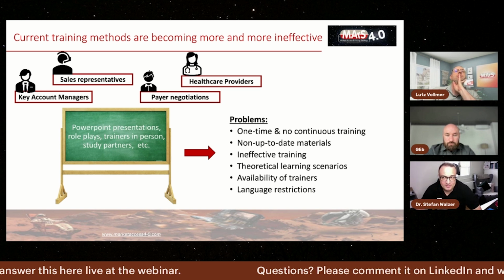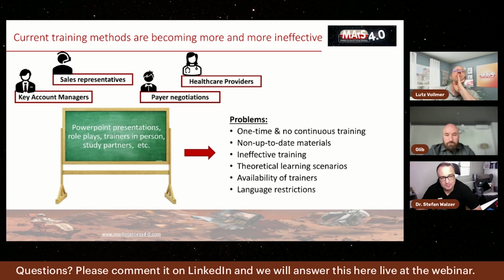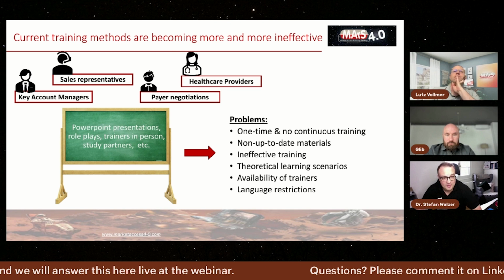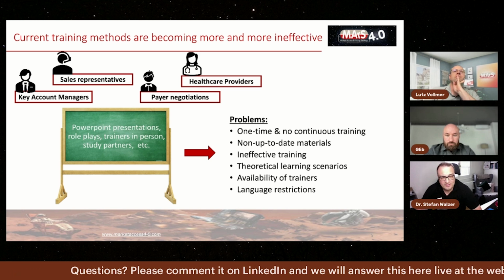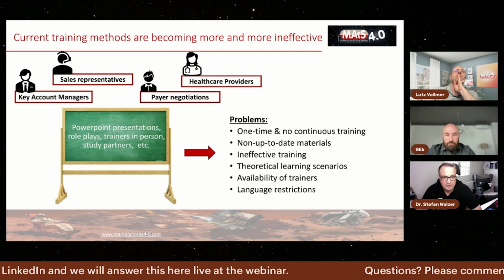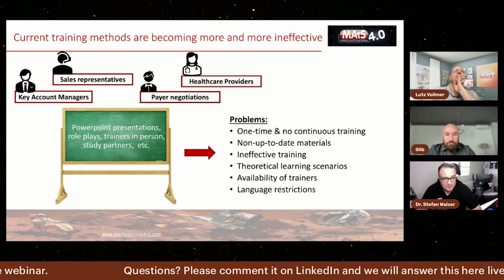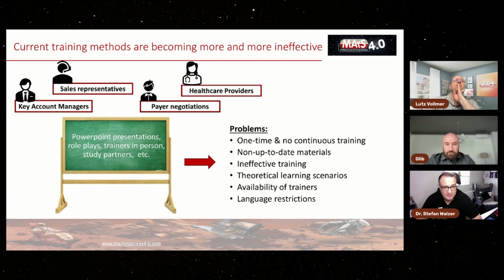We also develop different kinds of trainings, especially around negotiations, but we also had discussions, for example, with clients who had to train their sales representatives or key account managers before they went to different key accounts and KOLs. They had the issue that you see on that slide. If you have a training, you have a lot of time, just a one-time training, no continuous training, no up-to-date materials, because that just takes time. A lot of that generally leads to ineffective training, but it's also about availability of trainers and sometimes especially language restrictions.